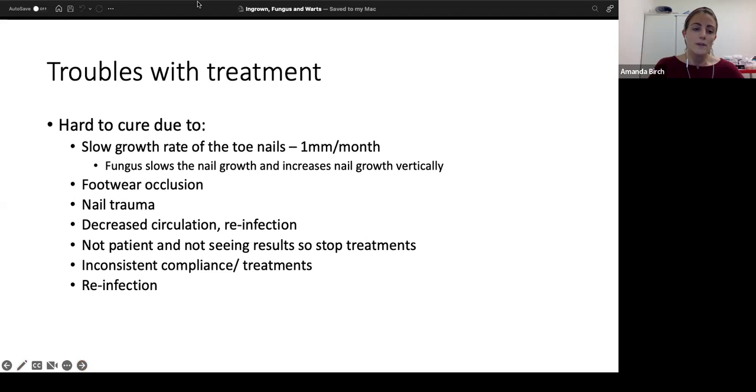The troubles with treatment. It's hard to cure because our nails grow so slow, and patients get frustrated. It'll be 3 months. Patients are like, I don't see a difference. They stopped using the ointment. And that's when you have to keep using it. If you're looking at your toe every single day for 3 months, you are not going to notice a difference of it growing out, but it is working. The whole point of the ointment is it's killing the fungus, but it's protecting that new nail when it grows out, so the fungus doesn't keep spreading down. So the main thing is you just have to be very consistent.